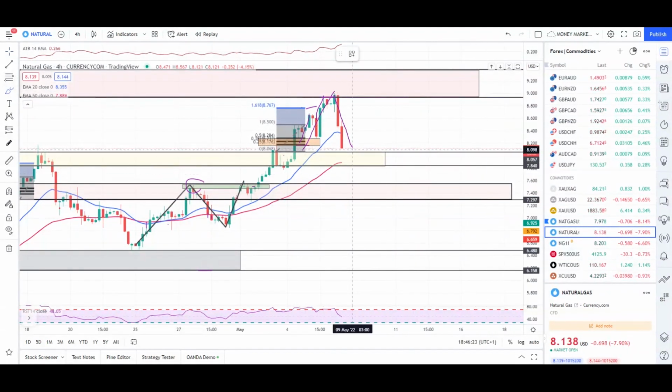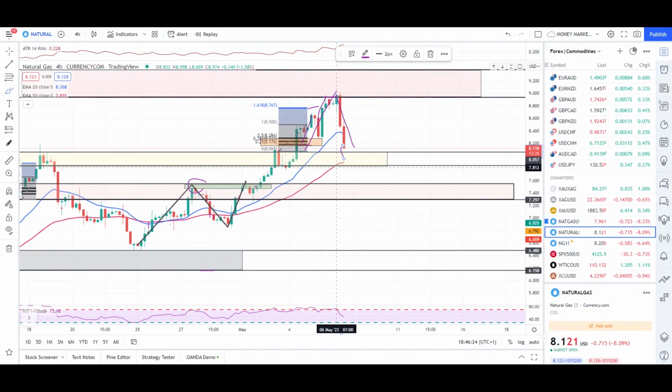Right now we can still expect the market to push down and hit the 50 EMA and this previous level of support, which is 8.051 and goes down to 7.836. This is the area I will be looking for another bounce. We can hit the 50 EMA and get a nice bullish candle from here to take long trades from.